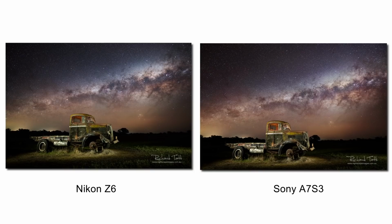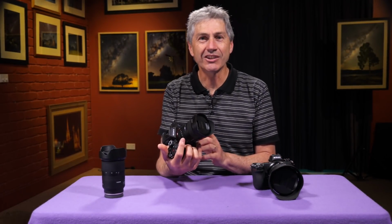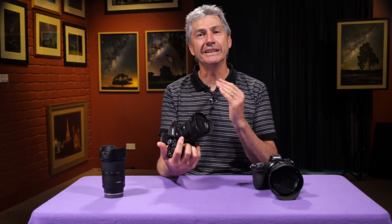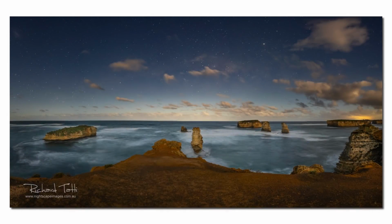The other thing I was really interested to try out was the Sony 20mm lens, this one here. Now, in a nutshell, this lens is absolutely awesome. It's small, it's lightweight, and extremely sharp, even wide open at f1.8.